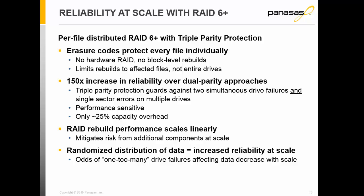And then finally, and this is maybe the hardest concept to explain over a webinar, is that we randomize the distribution of the data with erasure coding. And this allows us to actually increase the reliability at scale, because with the more drives that you have in the system, the less likely any given file is to share those 3 drives if you were to incur a triple failure. So what that means is the predicted rate of damage to files from a triple failure declines from 1 in 200,000 files with 100 drives in the system to 1 in 200 million files if you have 1,000 drives. So it's a huge improvement in reliability just by leveraging the scale.